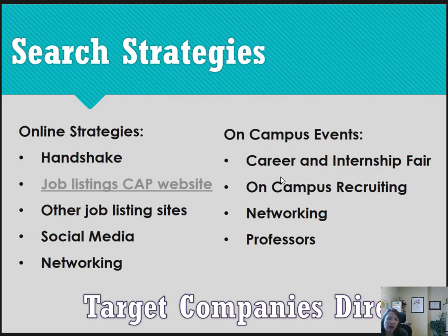So there are becoming more and more smaller fairs that are run by different departments. So keep an eye out for those as well. We also have on-campus interviewing that happens every semester in the fall and spring, and that's when companies are physically coming to campus and interviewing students, which is a great way to get interview experience, also a great way to get potential job offers without even having to leave campus. So that's definitely a great thing to check out.